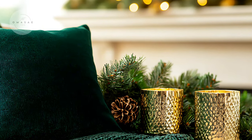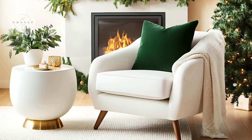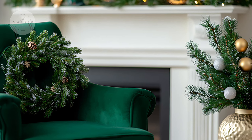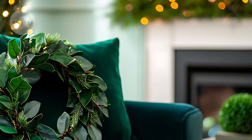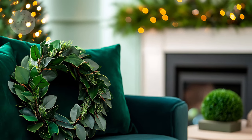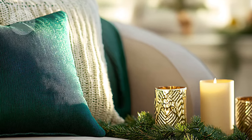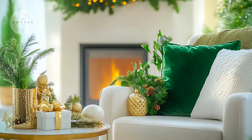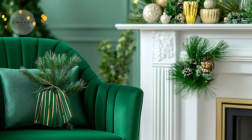Incorporate emerald green through velvet cushions, lush wreaths, or a beautifully adorned Christmas tree. Whether you're aiming for opulence or understated charm, this color will set the stage for a truly enchanting holiday season. Emerald green not only embodies the essence of Christmas, but also adds a sense of luxury and depth to your home.